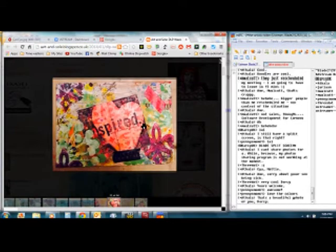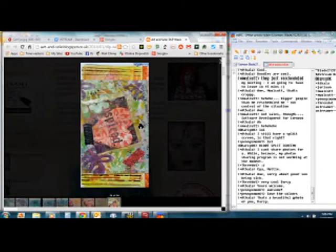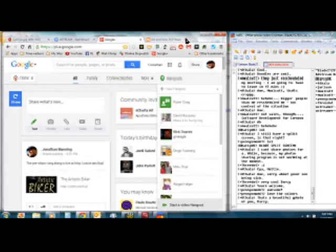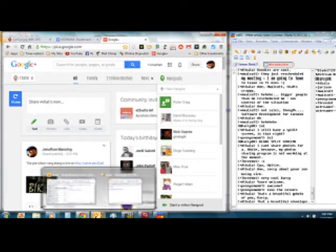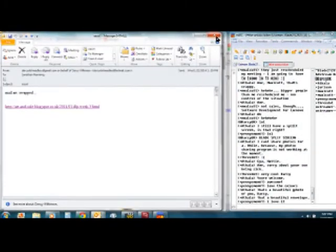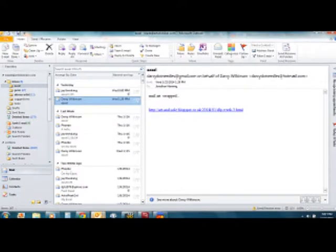Art journal inspired. Darcy, I'm loving these. That's great. Grand, that's just grand stuff right there, Darce. That's just really nice stuff. And then, is that the only thing you sent? I think that's the only thing you sent.